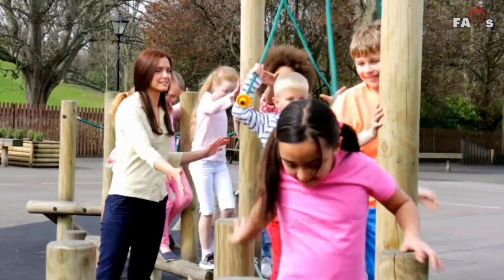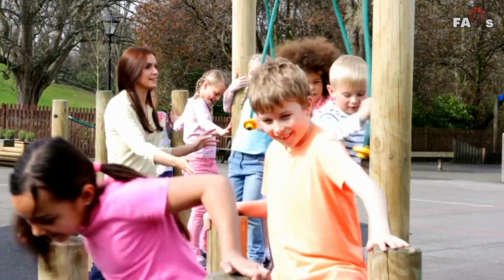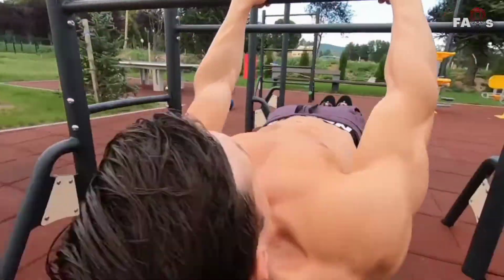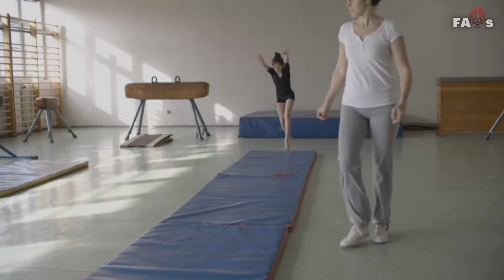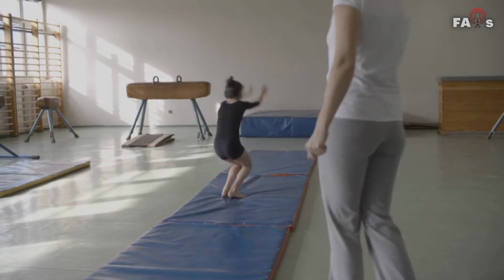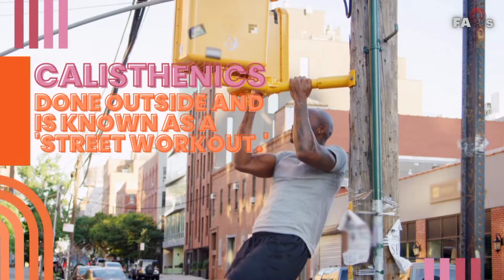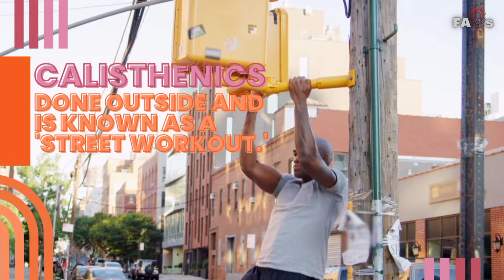Originally intended to promote health and strength among schoolchildren, calisthenics has grown into a training approach that shares many similarities with gymnastics. However, unlike gymnastics, it may be done outside and is known as a street workout.